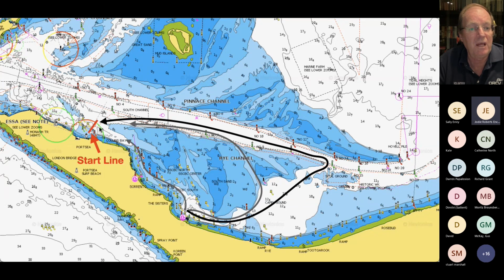Once you're in the vicinity of the start line itself, the depths all through here are excellent, so you'll have no trouble manoeuvring around, and you can actually get quite close to the shoreline. It does get quite deep through there, and particularly going out here, it is quite deep all the way through. So there's no issues with that at all.